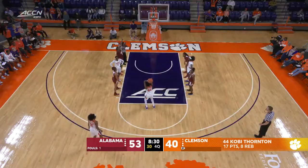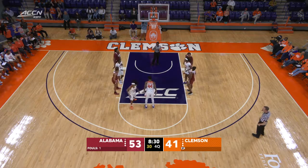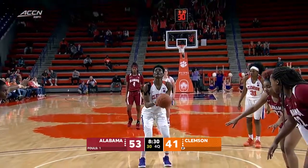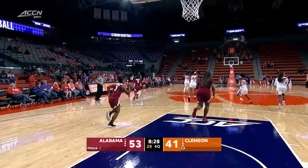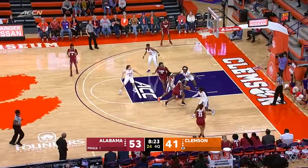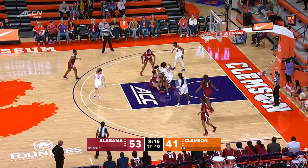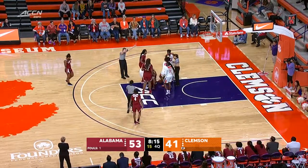So Thornton steps up there and hits the first free throw. 18 points now for Kobe Thornton. Second free throw on the way. No good. In and out, no good. Copeland the rebound. Give it to Lewis. And Lewis going to take it all the way to the baseline. Look out front. Johnson going to drive. Dump it to Davis. Nice ball fake. Ball knocked away from her. Loose inside. Held ball situation. Possession will stay with Alabama.